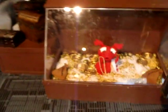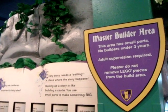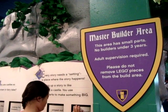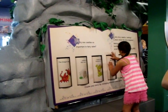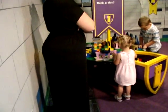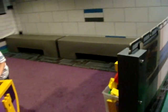And there we have giant Lego points. Master Builder Area. Area has small parts, no builders under 3 years. Adult supervision required. Please do not remove Lego pieces from the build area. You can write your own story. Pick the major parts of your story and you've got it. For apprentice builders, those ages 4 and under, you've got little or big Duplo castle parts, and some super size, larger than life parts.